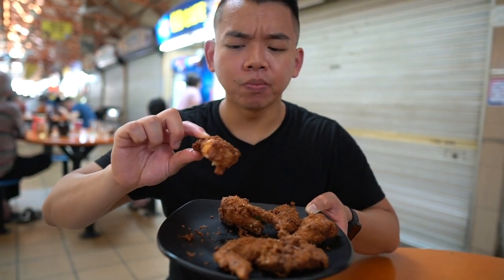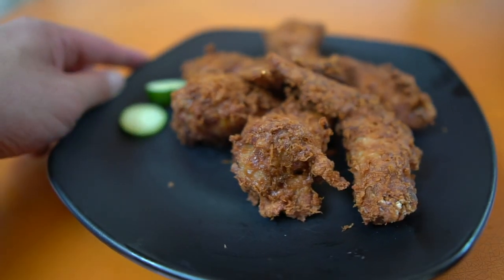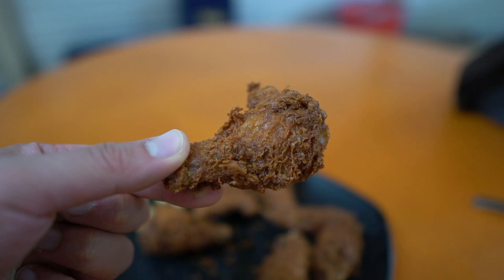Oh wow. I must say, I'm a fan of these shrimp paste wings. This is actually pretty good. It's super crunchy, super juicy, and you can actually taste some of that shrimp paste in there as well. It's a little bit salty and a little bit stinky from that fish paste, but a good kind of stink.